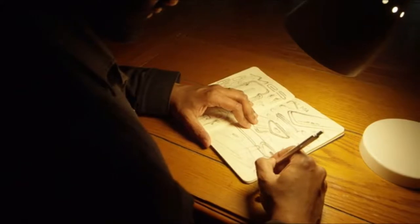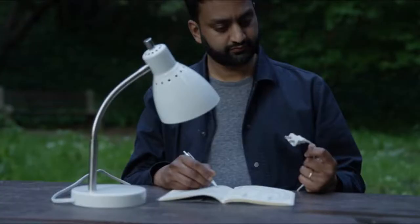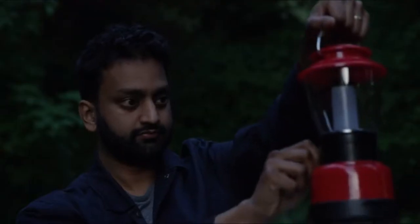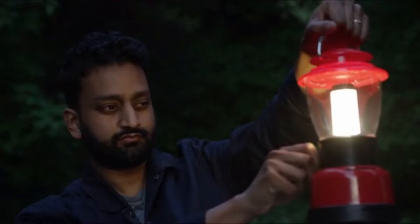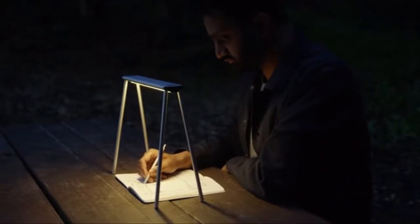I'm Ravi Varma, and I'm an industrial designer. I spent years working on high-end lighting, and I used my experience to engineer the perfect portable light. At home, your lights are directional to help you see what you're doing, but they aren't very practical to take with you. The lights that are portable are all really harsh. That's where MESA comes in. It's a portable light that doesn't shine in your eyes.